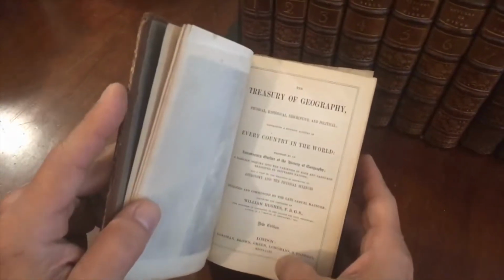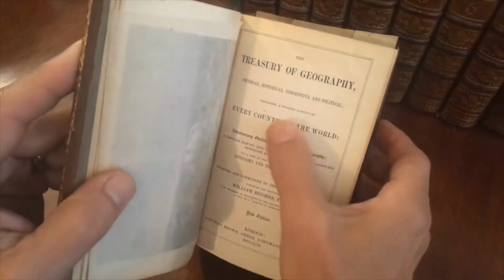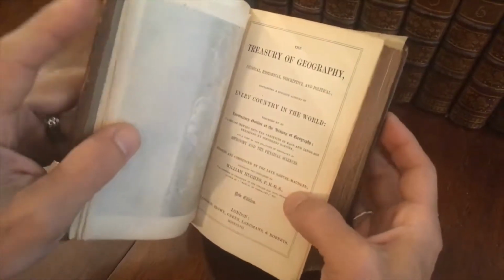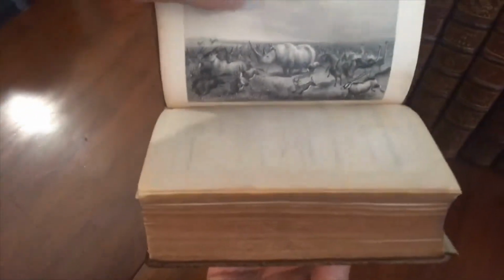There's the half title. The title page shows us that it's a new edition, 1857, and it's an extensive gazetteer with astronomy and physical sciences by Hughes, based on Maunder. The frontis is of animals of South Africa. It's a steel engraved plate like so.